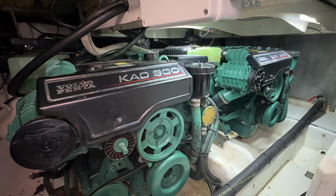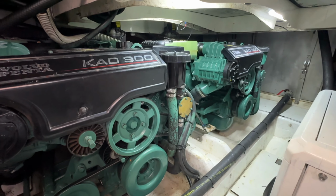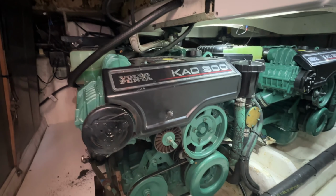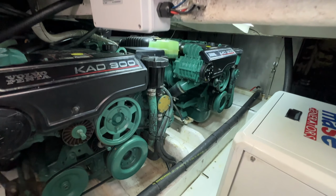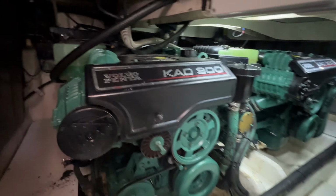So she's fitted with a pair of Volvo Penta KAD300 diesel engines, which are 285 horsepower each. As you can see, the engine bay is nice and clean and dry, and the engines haven't got any sort of major corrosion or anything along those lines. As previously mentioned, the boat will be supplied with a 3-month engine warranty.